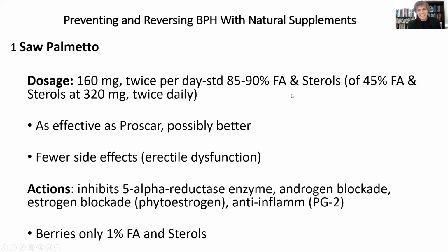The berries contain these fatty acids and sterols. At a specific dose, at its standardized grade, 160 milligrams twice a day at a standardized grade of 85 to 90% fatty acids and sterols, or doubling the dose with the standardized grade of 45% fatty acids and sterols, you get the same medicinal ingredients. It's been shown to reverse benign prostatic hyperplasia just as well as Proscar or finasteride with fewer side effects.